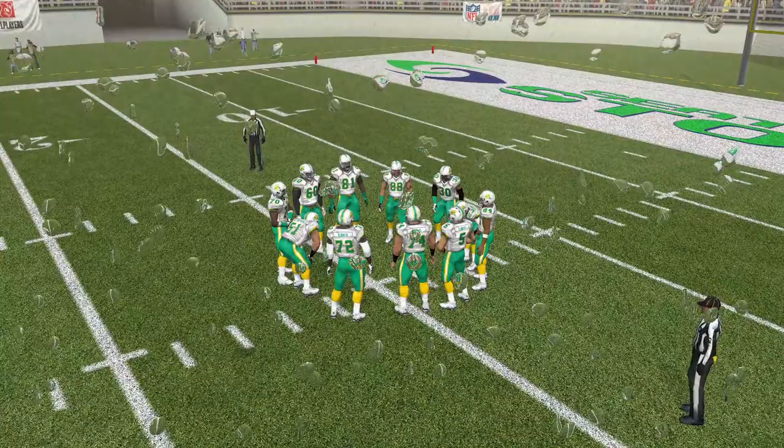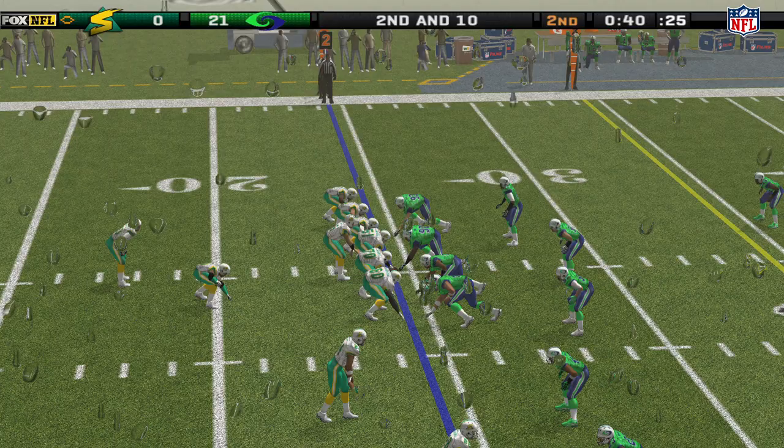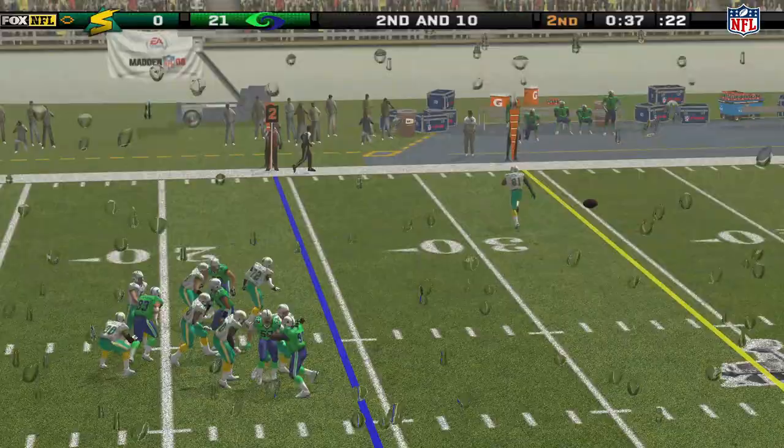Second and 10. Ball on the 24-yard line. Set. Here we come. The rush is on. Throwing. Midfield. Bishop is there. Timeout on the stop called at the 47-yard line.